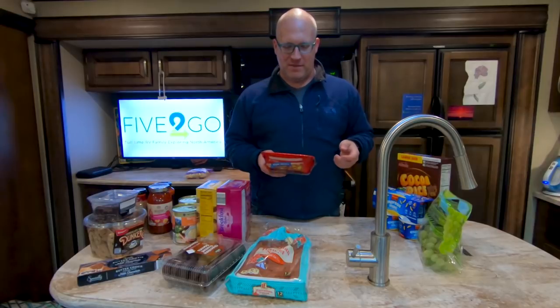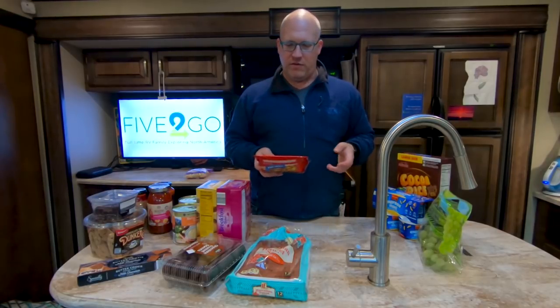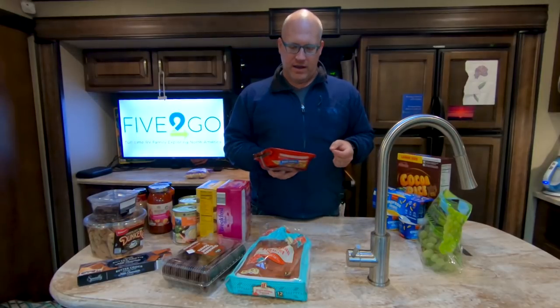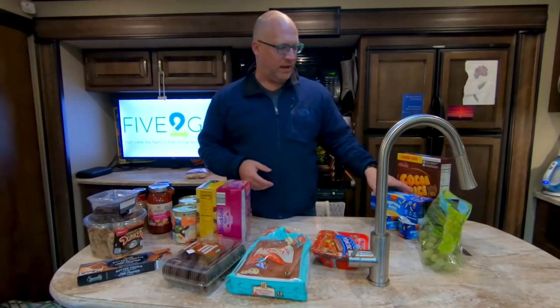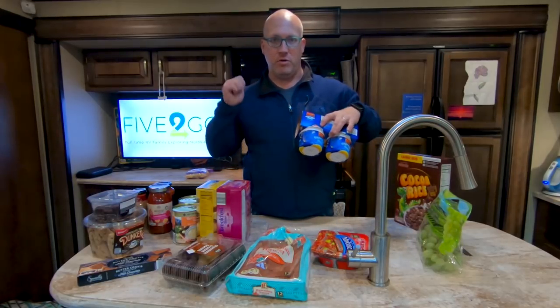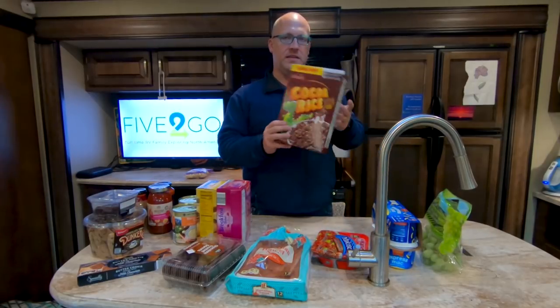Oh, that's right. Ben grabbed this. Teriyaki beef yakisoba. I don't know if I've ever had yakisoba. I've had a bunch of Maruchan stuff, like the cup of noodles. I'm sure Ben will like that. The mac and cheese. These are super easy. You just put water in and nuke them, and then mix the cheese in. Kids love those.